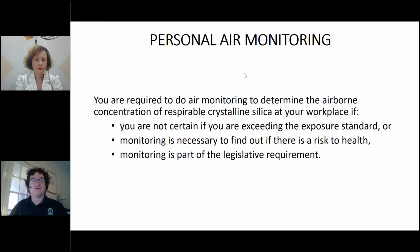So as hygienists we like to do personal air monitoring, which is very different from static air monitoring. Static air monitoring is just where you poke a pump in the corner somewhere and it stays there all day. It's got nothing to do with someone's personal exposure, because people move around through the workforce and stick their heads in various places. So we like to get an understanding of someone's personal exposures.